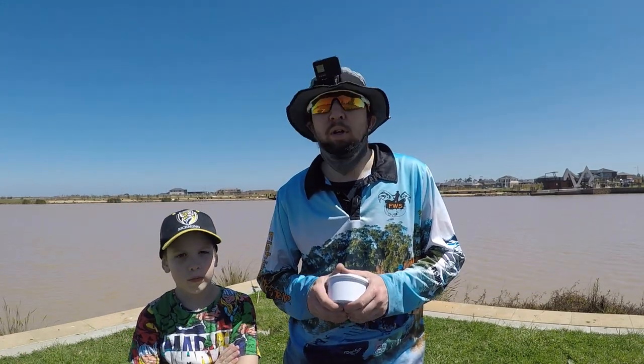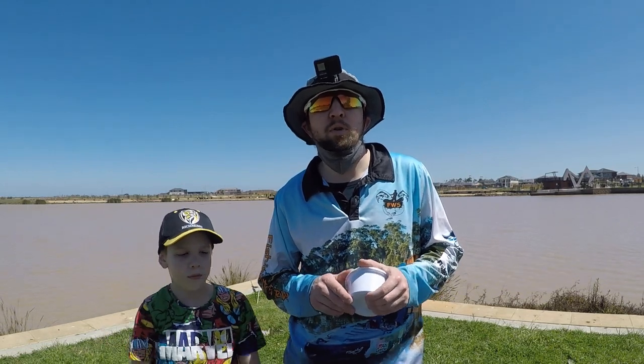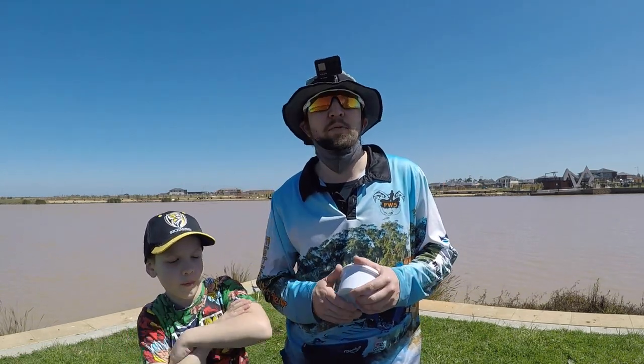There's another guy just over this side over here who's got the carp that I caught and fairly good sized redfin in his bucket as well.